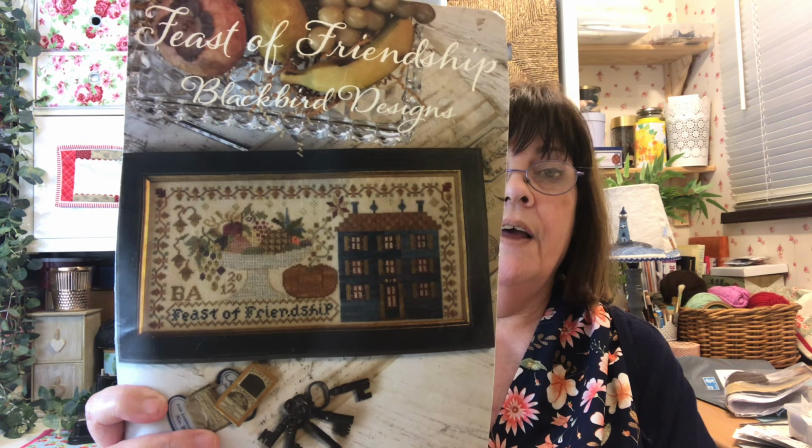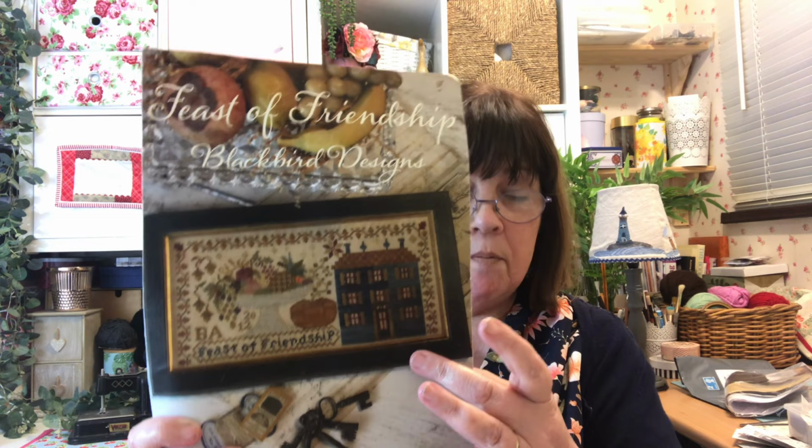A lot of floss tubers have stitched this, and I became aware of this pattern by watching Olivia from Pumpkin Hollow Quilts. She'd stitched this one, and it's a lovely stitch, and I think I've done quite a lot of it.